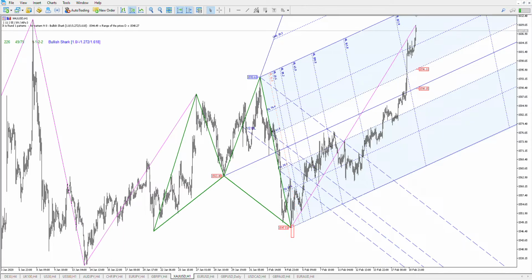Sent a pitchfork, so it's looking pretty bullish. Do the H4.